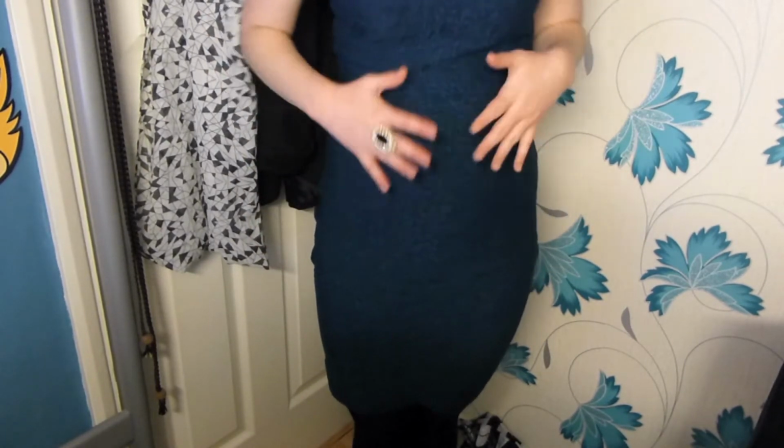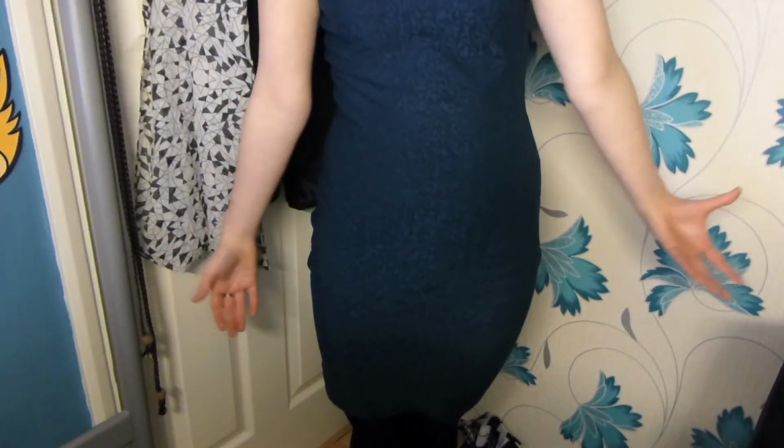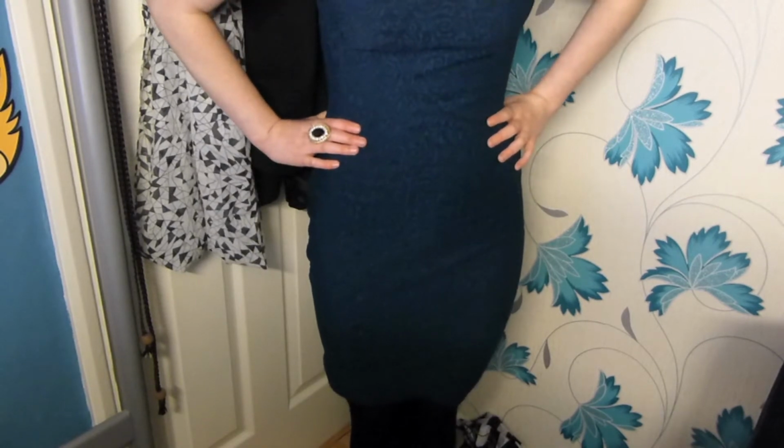And I saw something very similar in River Island, which I absolutely loved. It just had longer sleeves on it, and I really wanted that. I was going to save up for it, but it sold out when I had the money to buy it, so I was quite happy to come across this beauty in New Look, which was very similar to the one in River Island, just without the long sleeves. So that was a good buy.